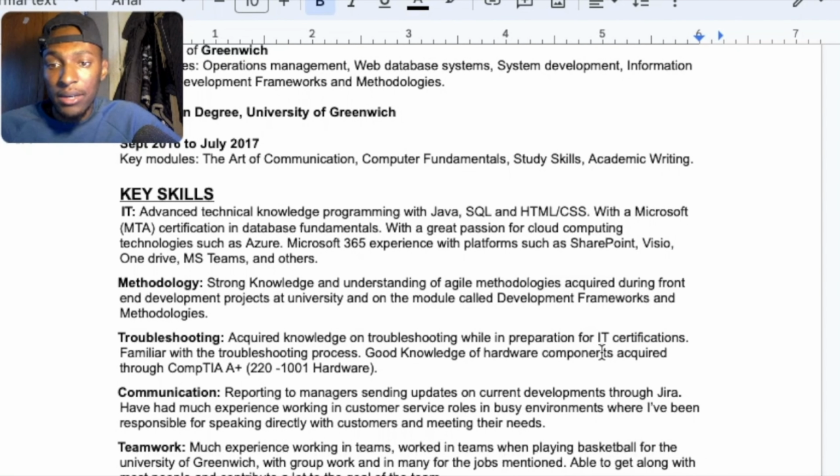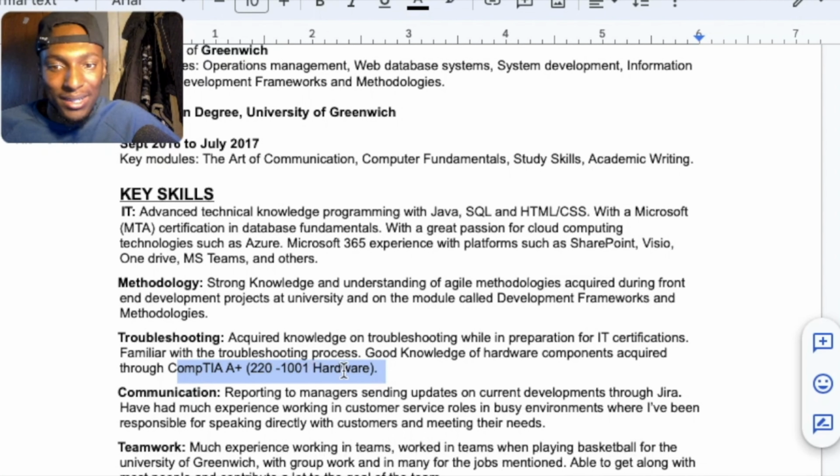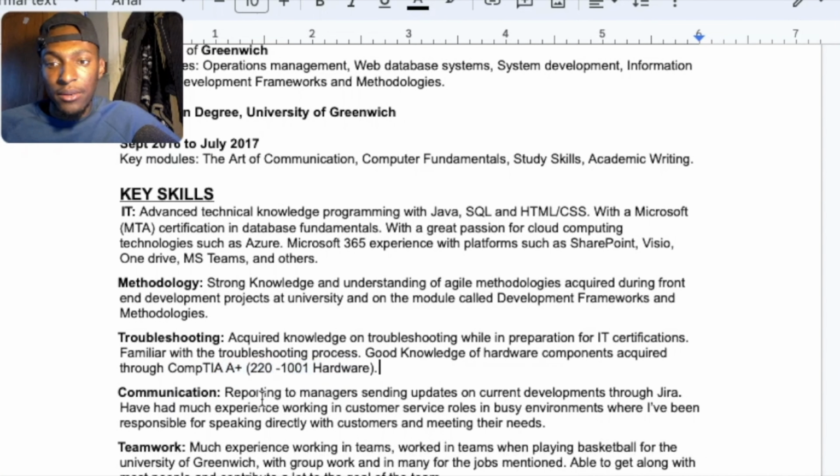The third thing in my key skills, troubleshooting, of course, and this is a pretty good one because I mentioned that I acquired my knowledge of troubleshooting while preparing for IT certifications like the CompTIA A+, and I don't even have the CompTIA A+, because I only did the first part, which is, as you can see here, the 220-1001 hardware, which is the core one basically. I only did the core one, and you have to do both of them to get the certification. But I did acquire a lot of knowledge about troubleshooting through the certification, and I definitely had to mention that in the CV. So that was my second.